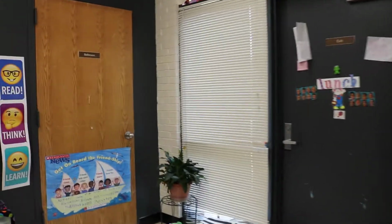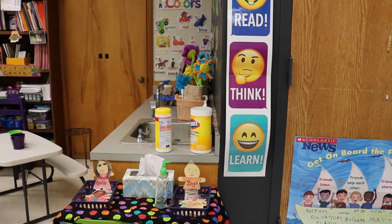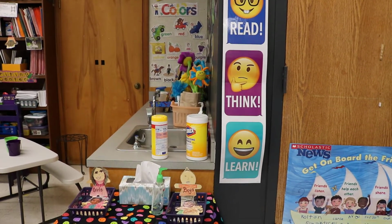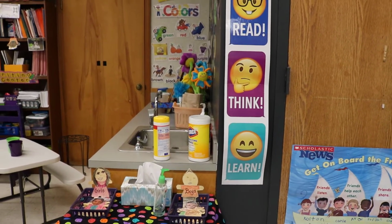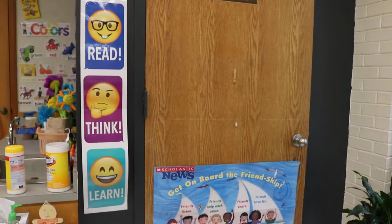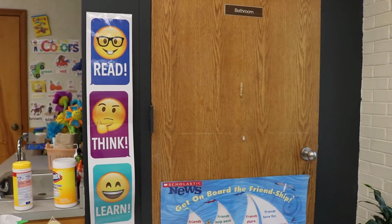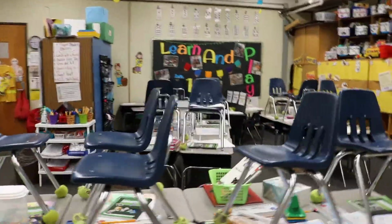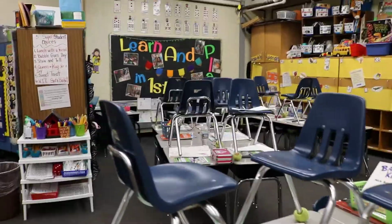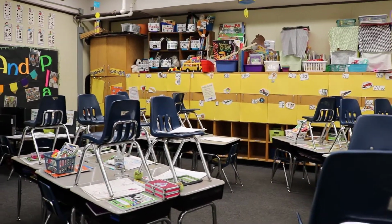The students are also welcome at this time to go to the bathroom. You can see right here I've got some bathroom passes. They actually made the little passes, and their little faces are on the passes so that they can put it on the door and we know who's in the bathroom at all times, so that if there's an emergency we can make sure everybody gets out and nobody walks in on anyone. So that is pretty much our morning routine. We do that, we have Pledge of Allegiance, moment of silence, and then it's on to our next activity.